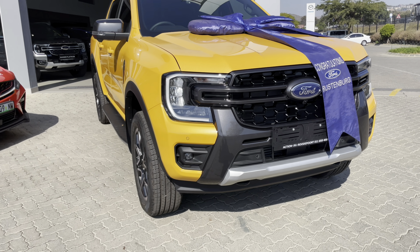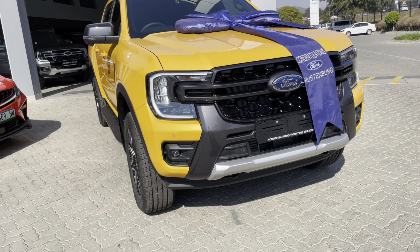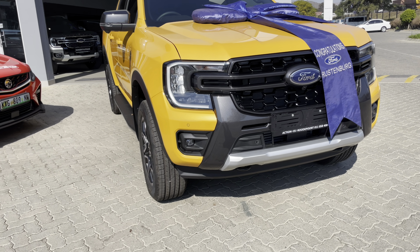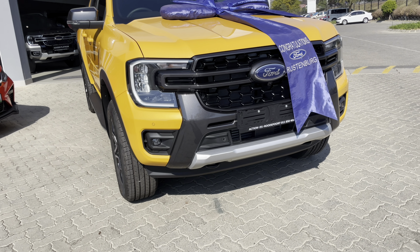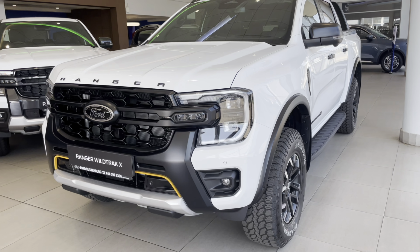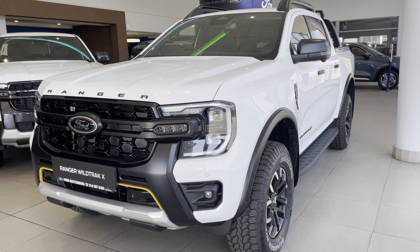This is really beautiful. So since I'm already distracted by this Wildtrak, I think let me just show you the other options that you have in the Ford Ranger lineup, okay? Let's do this. Welcome to the Wildtrak X. Yo, what a beauty also.